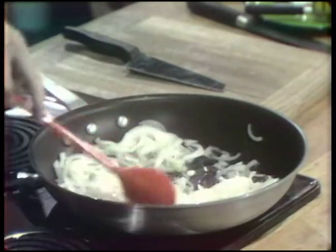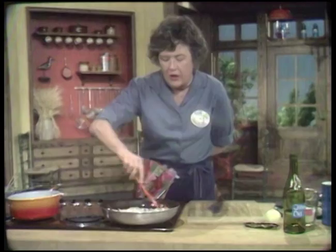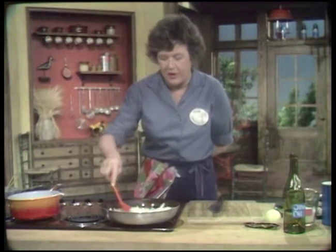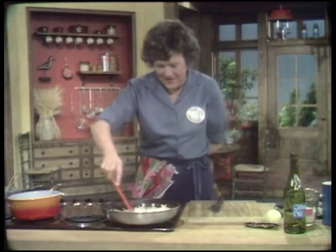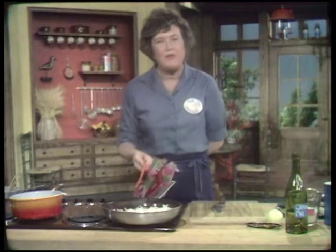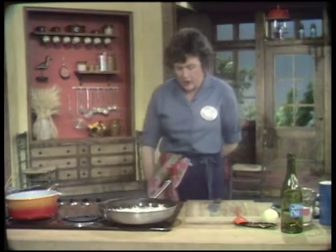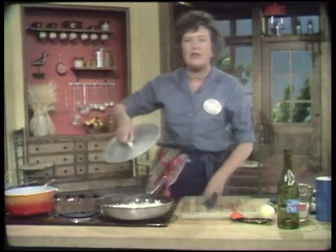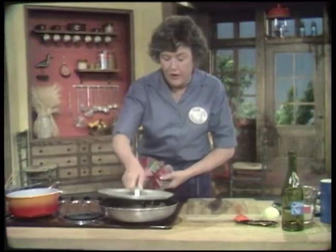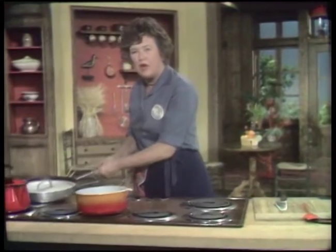And in India, you would use ghee, spelled G-H-E-E, which is clarified butter. I imagine that's butter clarified from water buffalo milk. I don't know. But that's rather expensive even in India, so you would use any kind of oil like cottonseed oil or mustard oil, and I'm using olive oil. And I'm going to cover this pan and let the onions cook quietly over here.